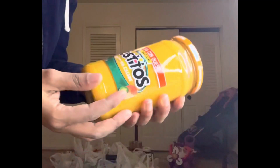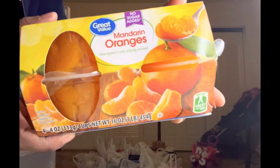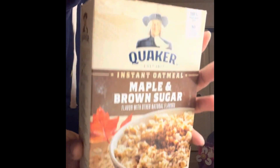And then I also got a couple cans of sliced pears. And then I also got some of this Tostitos cheese. I'm looking at it because it just looks super orange here, but yeah, some dip. And then also some mandarin oranges. And then we've got some Hawaiian sweet rolls, you know, going aside of dinner, breakfast, whatever you like. And then also some maple and brown sugar oatmeal by Quaker. So just a box of that.